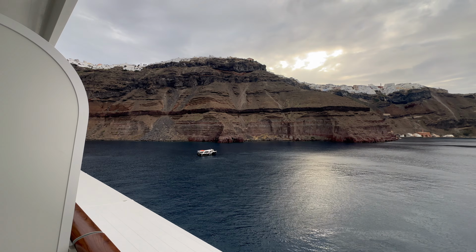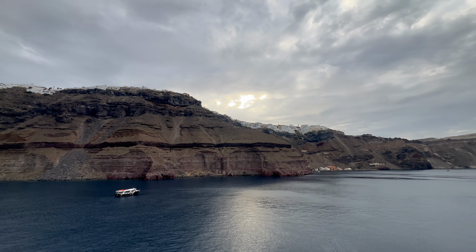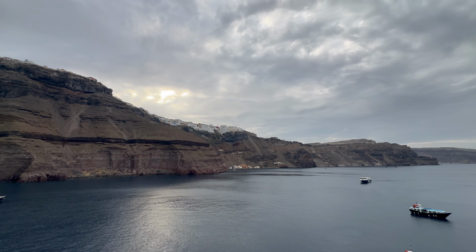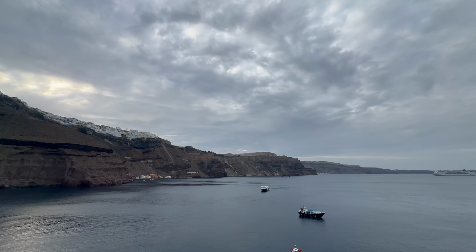This is our view from the balcony in Santorini today. Look how pretty.